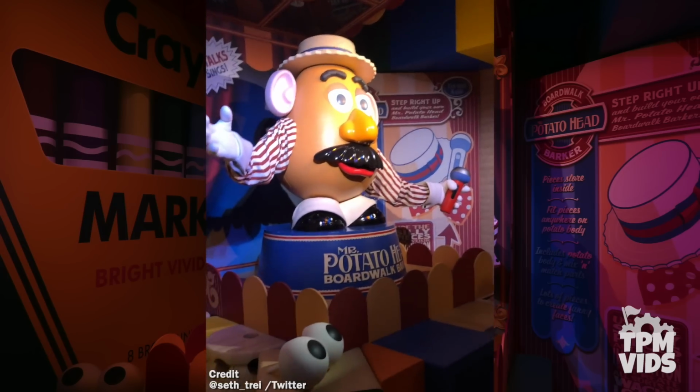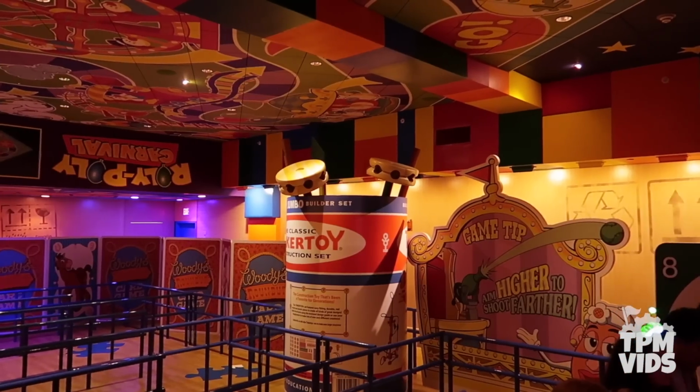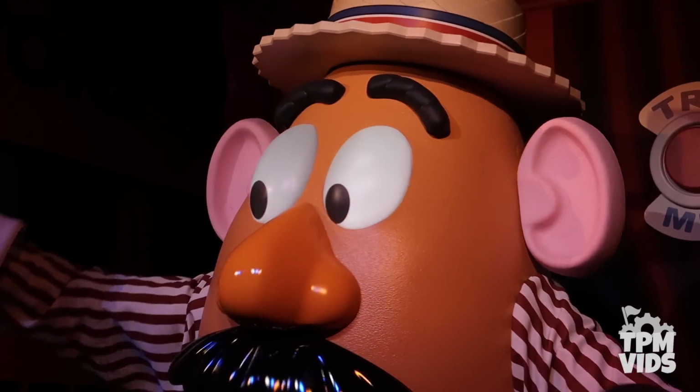Now just take note that you can only see Mr. Potato Head in the standby queue. You won't see him if you use FastPass. But if you ask me, it's worth it to do standby just so you can experience this incredible animatronic.